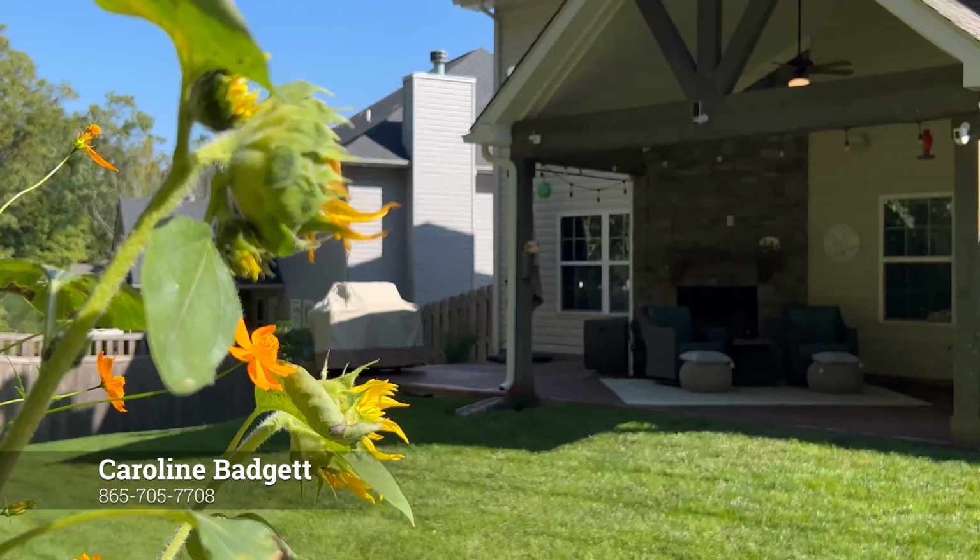Whether starting your morning with coffee here or ending in the evening in this tranquil paradise, wouldn't this be your favorite place too?